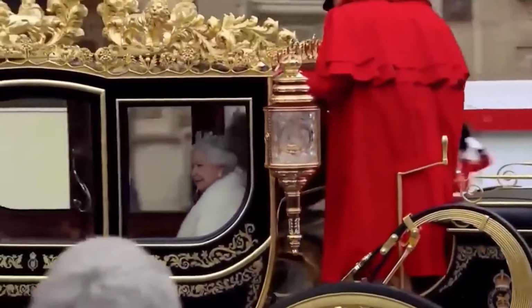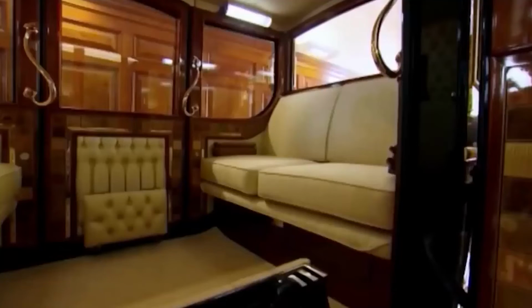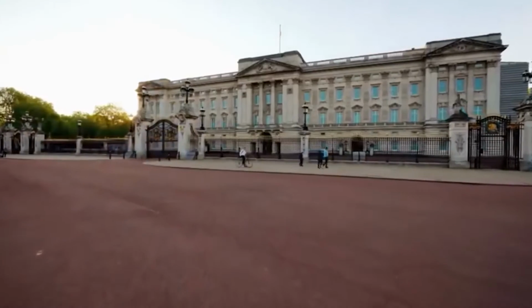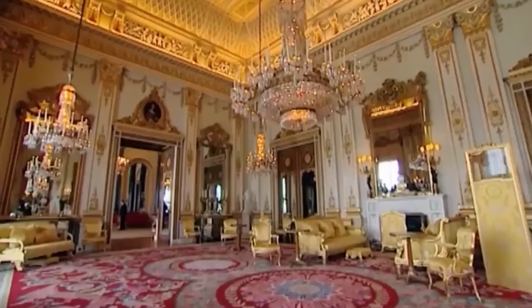Coming up on Secrets of the Royal Palaces, we reveal the secrets hidden inside the Queen's most luxurious carriage. You can see immediately that something special is going on. And in our final tour of Buckingham Palace, we take you into the heart of the incredible staterooms, dripping with gold, and a hidden passageway.